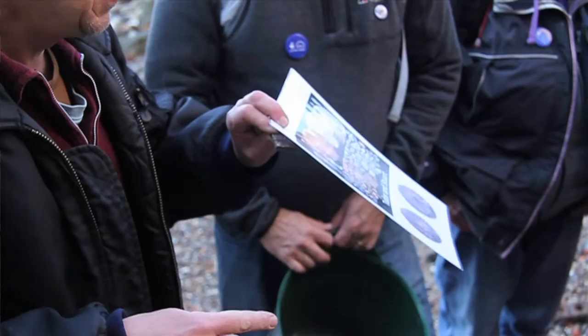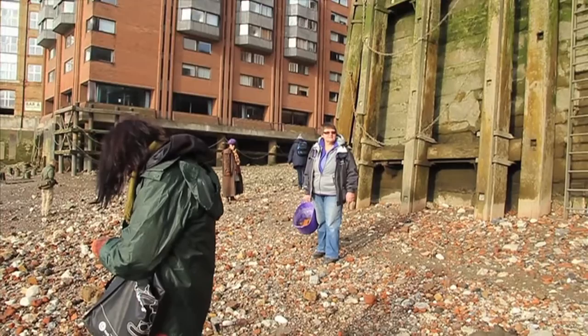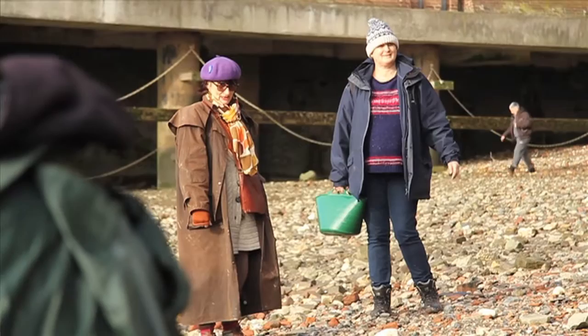As we're covering different periods of history along the main body of the mosaic, so the artifacts that represent that period of history will be going along a line at the top. Queenhithe, of course, is on the banks of the river, so where better to find good examples of all of those artifacts than to come down onto the Thames beach and look for them.